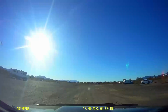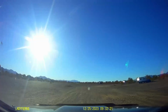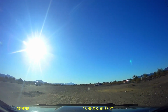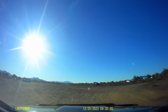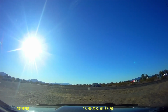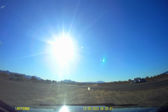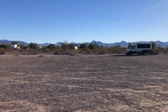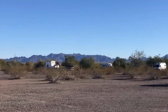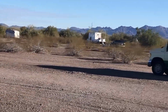There's more tent setups. Got a cargo trailer conversion. Where's that one? Got another city bus schoolie kind of conversion. All right, off in the distance, there's that boat again. That's so cool. Wonder if it's like a little houseboat, and then just have it on the trailer.